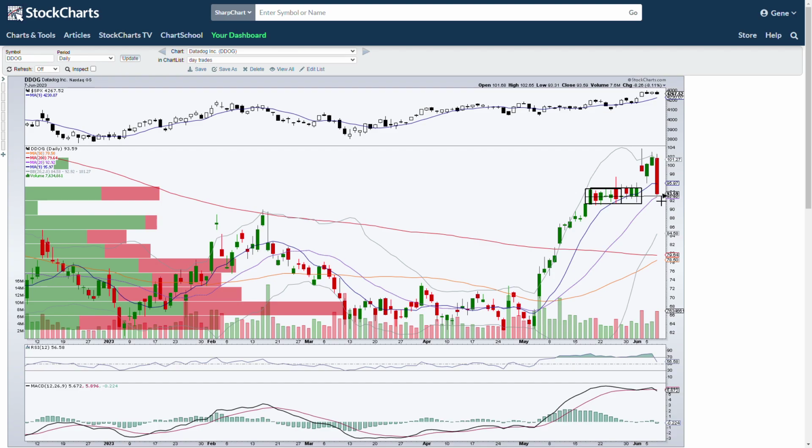If it breaks it, we're looking for a move lower. If it breaks this pattern, we're going to look for a move lower, or your 20-day is right there. We possibly could get a bounce here as well, and then start to see a nice trending move.